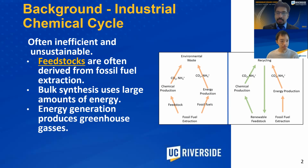And so the main aim of our research project is actually to take those environmental waste products and recycle them into renewable feedstocks. So essentially converting gases like CO2 or methane into more feedstocks, like, for example, formic acid. And those feedstocks can be used to create chemicals in our chemical industry.